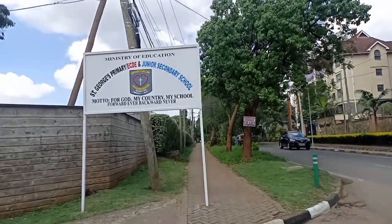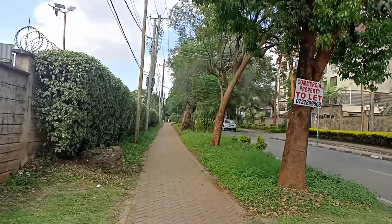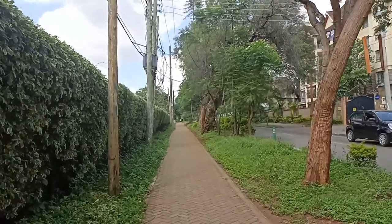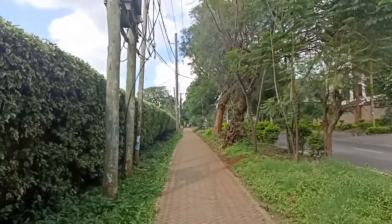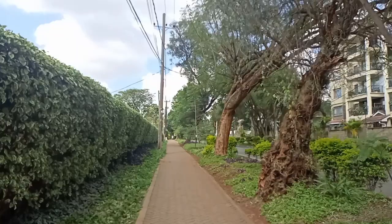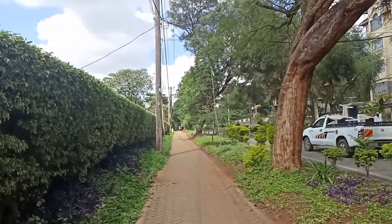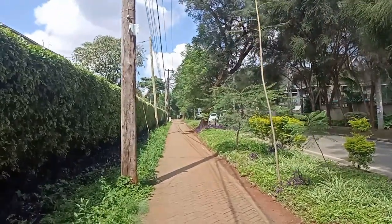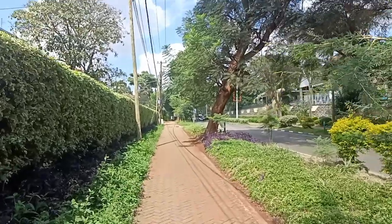There we have St. George's Primary School. You can see the hedges are very well trimmed. And yeah, it's a nice walk. After all, I am Africa Sidewalk and Travels. I walk as I do sidewalking. And at times, I do vlogging while traveling, while in a car.